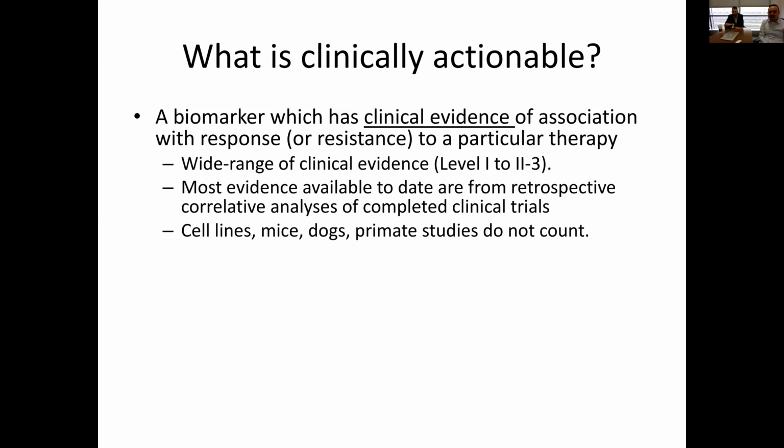Our first criterion is that a biomarker has to have clinical evidence of association with response or resistance to a particular therapy. We stress clinical evidence, meaning there's got to be something in the literature that says this has been clinically associated with response or resistance. That clinical evidence is going to range widely. It could be from level 1, which is a prospective randomized clinical trial, down to what we call level 2-3, which means retrospective analyses of completed trials. Truth be told, the majority of the evidence out there is retrospective, but definitely helpful. While we may use data produced in cell lines, mice, dogs, and primates, they do not count exclusively. They may be used to support a particular association, but never used exclusively.